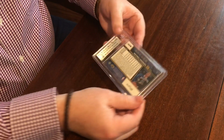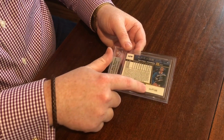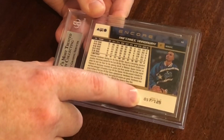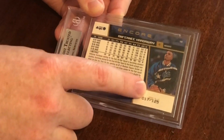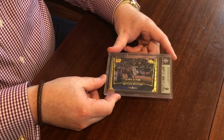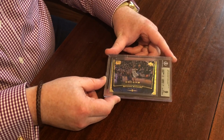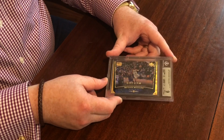So this one, if you look on the back here, you'll see all this stuff is gold. Encore right there, and then it's numbered down here to 125. So this is number 17 out of 125, and you have the little FX logo next to that. So really cool cards here. Again, a rare card that doesn't come up too often. Roughly a $40, $50 card. Just really cool looking in my opinion.